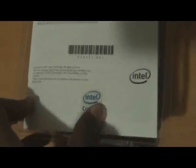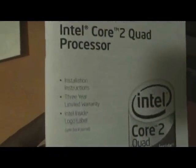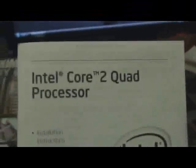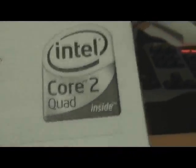CPU sitting upright, protected by a plastic casing. If it wasn't, that'd be quite stupid, but Intel is pretty good with their packaging. So I took out this shell. Okay, so this for now is irrelevant. Okay, so we got the manual. I think that's a sticker. Intel Core 2 Quad Processor installation instructions, 3-year limited warranty. Well, now that I have a retail CPU, I have that warranty. I would have had 1 year otherwise, but I don't find that a big deal. If my CPU ever did die, I'd just replace it, and the chances are pretty low unless you really turn up your voltages. And I'm not planning to go too far on my voltages.